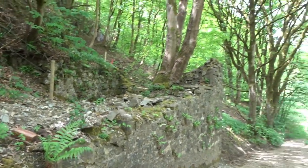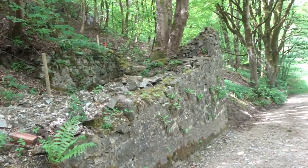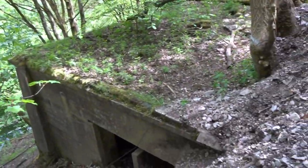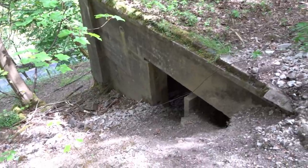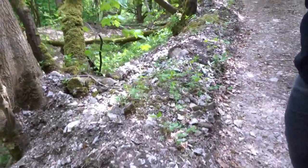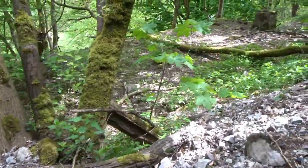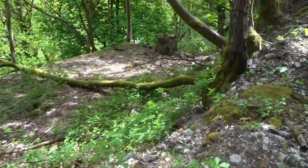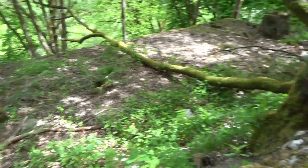Hey guys, there's parts of a building there, unless it was just the wall. And there's this structure here. We'll have a look at that on our way back down. And we'll see, like a chimney on top. This must have been like a little work hut for them. It might have been. There's one there. Oh yeah, there. Might have been the showers or the office.